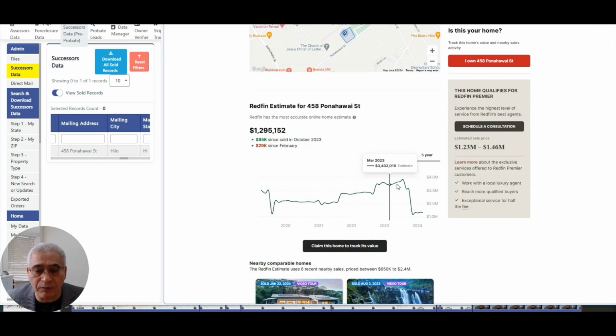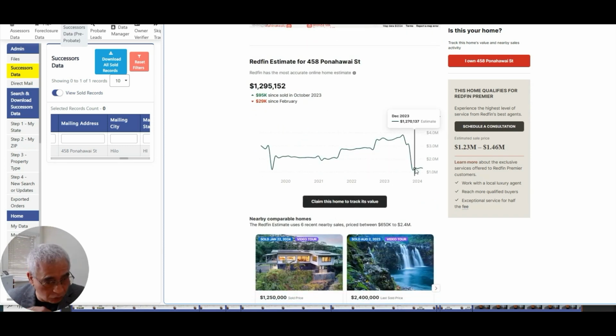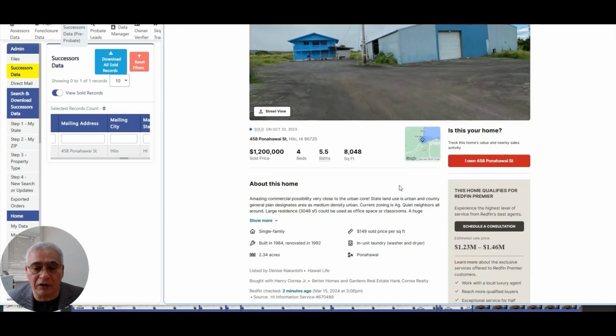This is the evaluation price for this property. At one point, the property was hitting $3.4 million on the evaluation. You may say this is not 100% accurate, but you'll be surprised how often it's very close to it. Finally, the family decided to get rid of this property and they dropped the price down to about $1.2 million, and there comes the offer. It is a house plus a 3,000 square feet industrial building right next to it.